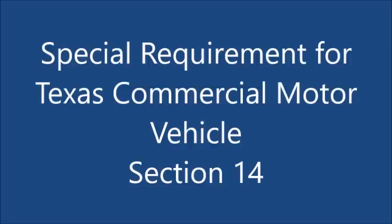5. Under certain conditions, temporary registration permits and reduced registration rates for special vehicles may be obtained. See your county tax assessor-collector, or the Motor Vehicle Division of the Texas Department of Transportation for information.